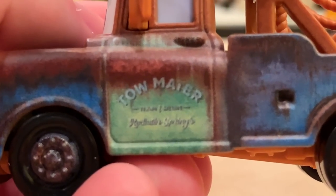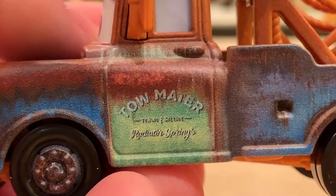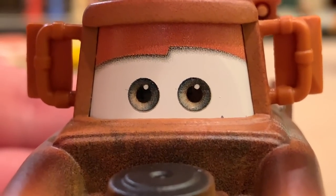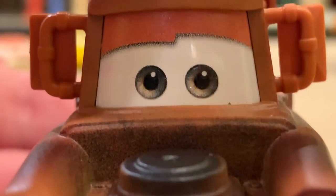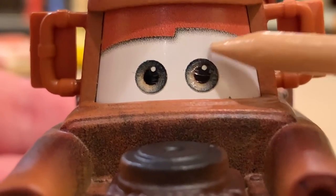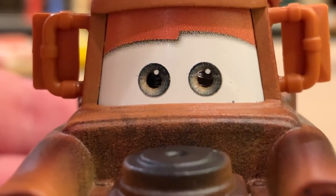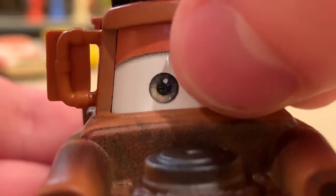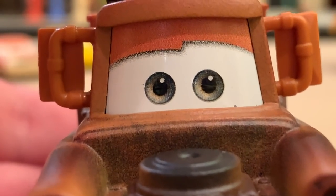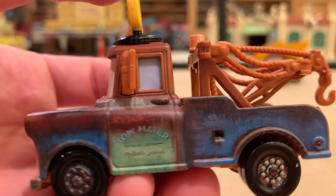Of course, Tow Mater, Towing and Salvage, Radiator Springs. A little grainy, but I think we can allow that for a rusty car like himself. Now, the eyes themselves are actually very nice and clear, but along the eyelid there, you can see it does get a tad grainy, which is unfortunate, but you can really only see it when you're zoomed in on a camera like mine here. And if you actually run your finger across the eye component here, it's very smooth, which is a little strange. I guess it's just the material they use for it.